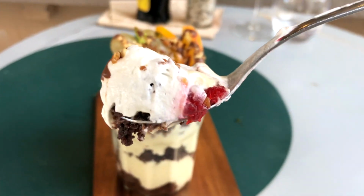Look how ooey gooey. Oh my gosh. Oh my gosh, this is so good. You have to make room for dessert. This is amazing. That orange cream is beautifully made. They've done a great job at this dessert. You know it's good when I do my happy dance.